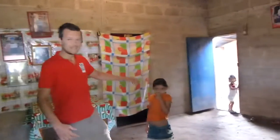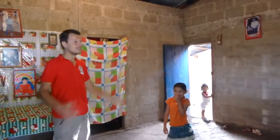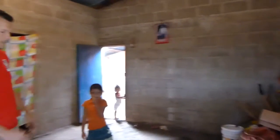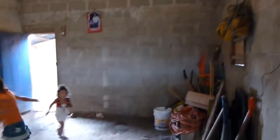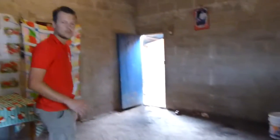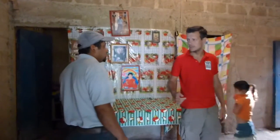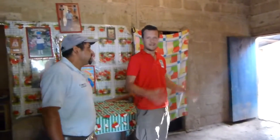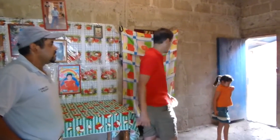Hola. Oh, this is Ladenia. Hola, Ladenia. So this is what the living room looks like here. It's really quite basic, but Samuel's not finished yet. He's going to put a floor down and plaster the walls. So he's been here for about 4 years. ¿Vives aquí para 4 años? 4 años. And yeah, so this is where he, his wife, and his 3 children live.